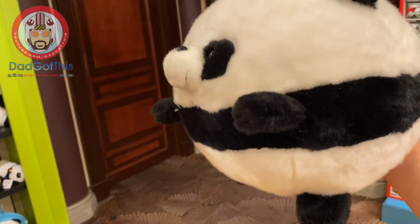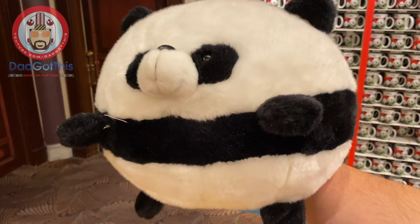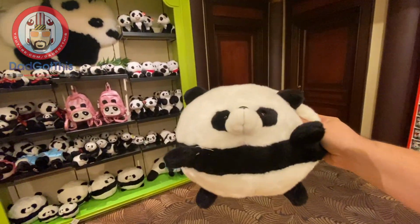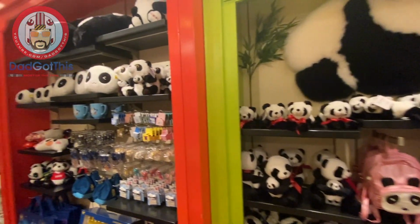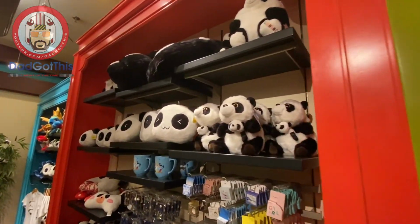Lots of Lunar New Year merchandise. They have a Lunar New Year spirit jersey, mommy. So they've got a Lunar New Year spirit jersey, which is super cool. And that is $70. Look how cool that mug is. Chip and Dale, $20. Oh, and then the other side, Mickey and Minnie.